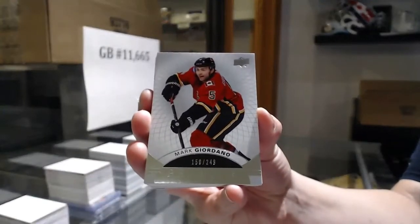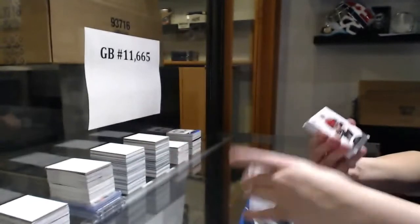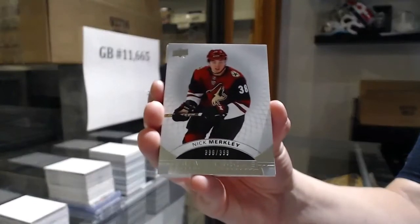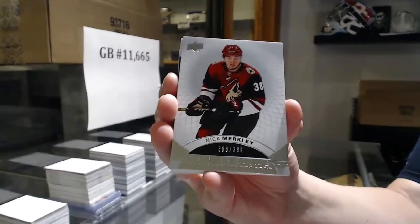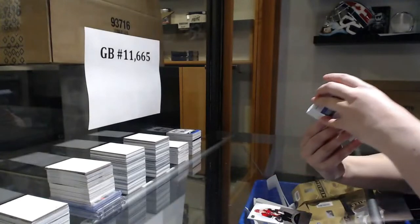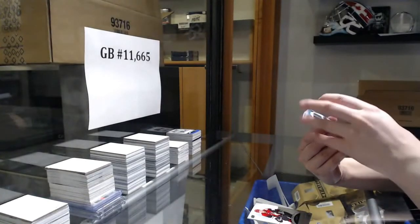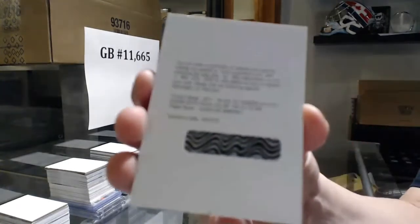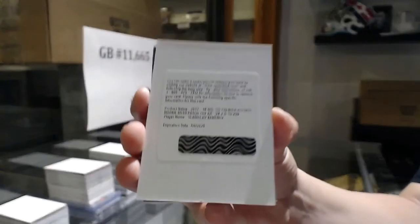Calgary, Mark Giordano. Number to 399 for Arizona, Nick Merkley. Mainly just because team selects usually feel better. Feel better. That was right. We've got number to 299, rookie patch auto for Nashville, Vladislav Kamenev.